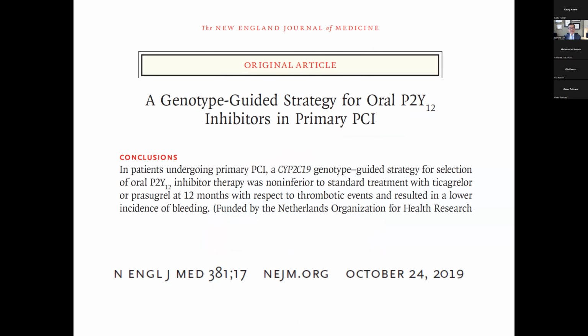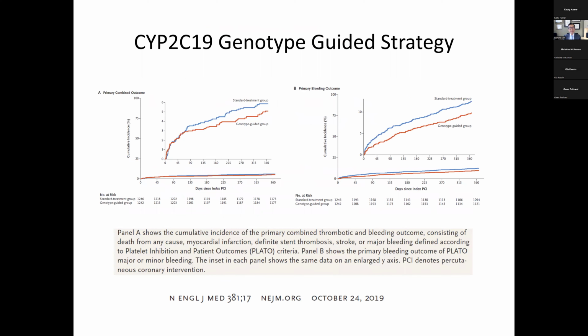And more recently, a large study published in New England had demonstrated that, in fact, a genotype-guided strategy for selecting clopidogrel versus other antiplatelet drugs such as ticagrelor or prasugrel is, in fact, a good idea, particularly for patients who are CYP2C19 normal metabolizers. So this showed that patients who are CYP2C19 normal metabolizers, their outcome was no worse compared to ticagrelor, and that if anything, there tends to be a trend towards less adverse effects, including bleeding. So the authors concluded that genotype-guided dosing of clopidogrel versus other antiplatelet drugs is, in fact, non-inferior to just starting everybody on ticagrelor.